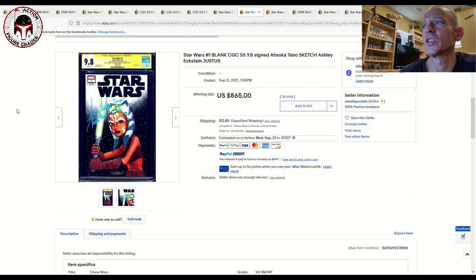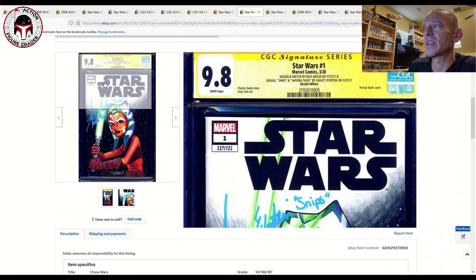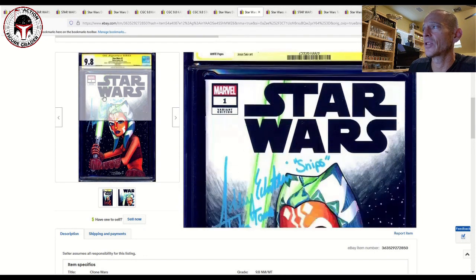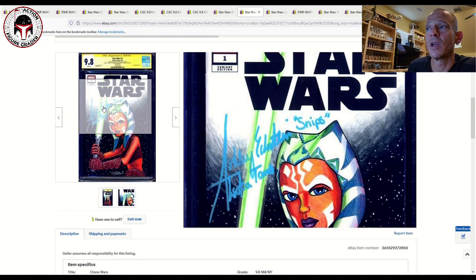Another really cool one was this one. This was Star Wars blank number 1. So this was a blank cover, but it was a full sketch that was signed by Nick Justice, the actor. And then it was also signed by Ashley Eckstein, who is the voice actor for Ahsoka Tano in the Star Wars Clone Wars cartoon show.